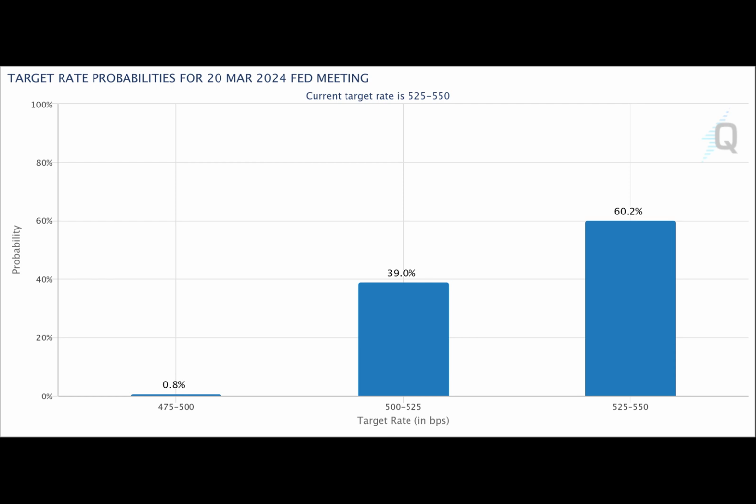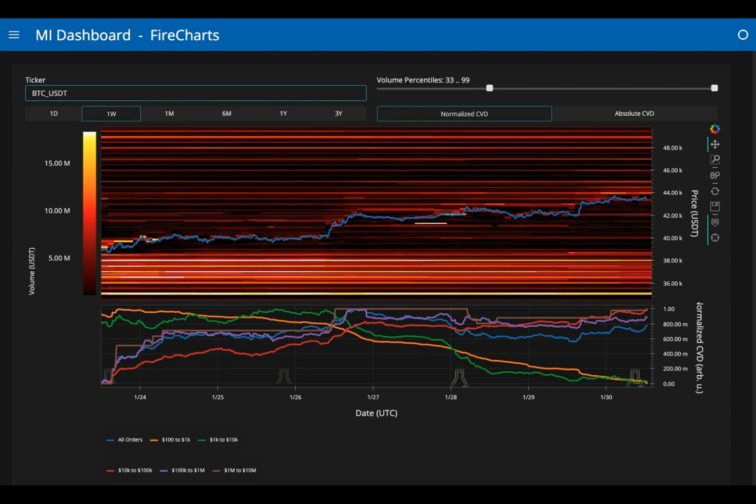Bitcoin is trying hard to invalidate its weekly bearish divergence, which arguably already played out on last week's dip. Popular trader and analyst Rekt Capital wrote in part of the day's posts on X, formerly Twitter.